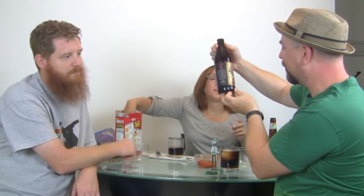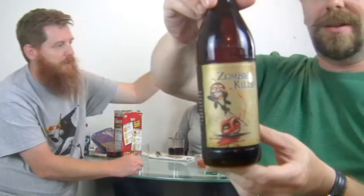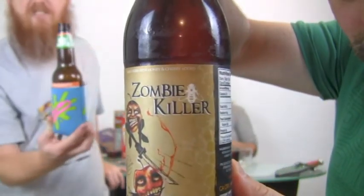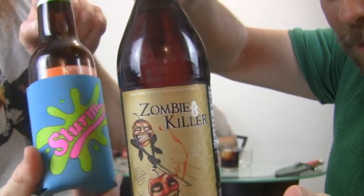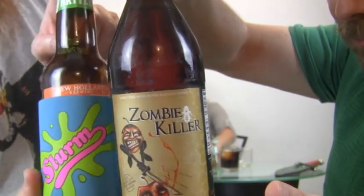Yes, what is it? It's another house special. Zombie Killer, 2011 Mazer Cup Gold Medal winner. Oh, okay. So it's an award-winning beer. It is. It's a hard cider with honey and cherry. It's an interestingly shaped bottle compared to a regular bottle, almost like a soda bottle. This is a big one. It's huge, actually.